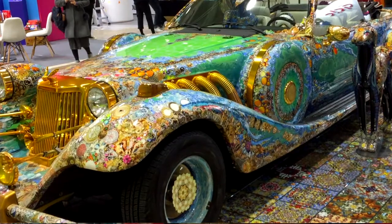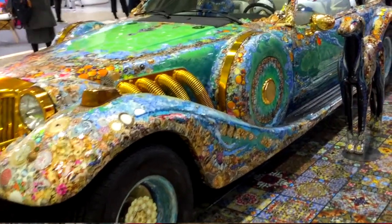The car is pretty spectacular. It looks like they've completely covered the car in this hard plastic that has, it's bedazzled, bejeweled.